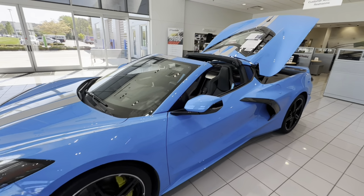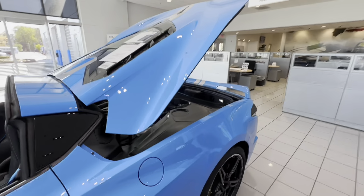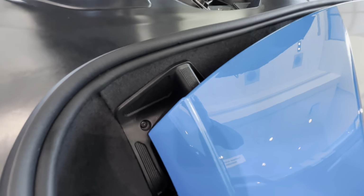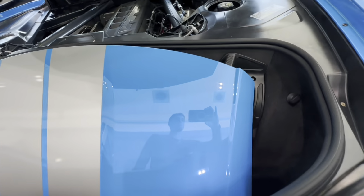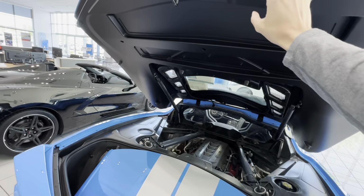So here's what it looks like with the Targa top removed. As you can see there, you have that nice open air feel. And moving to the back, I have the Targa top secured inside of here. So you just pop it inside these little notches on both sides and it is nice, tight, and secure. We can go ahead and close the back hatch now.